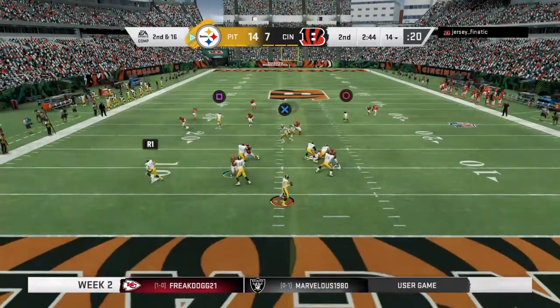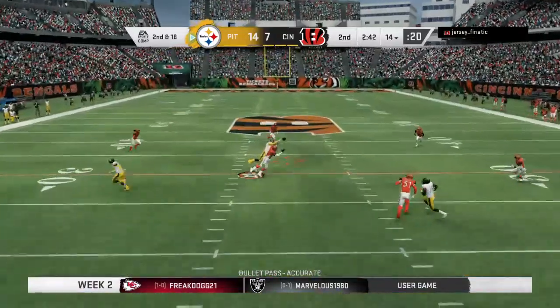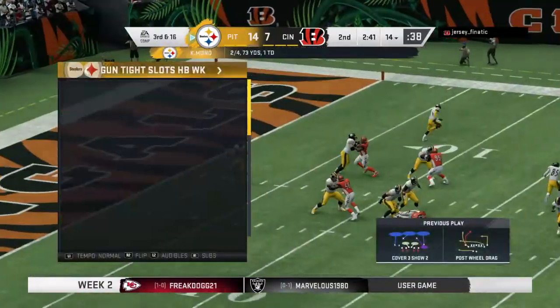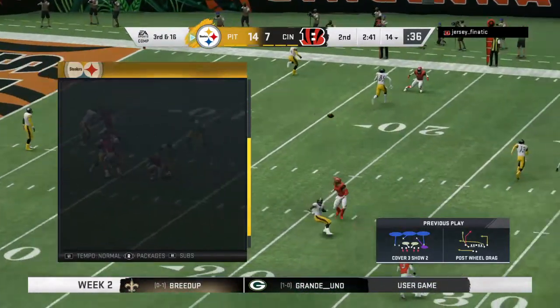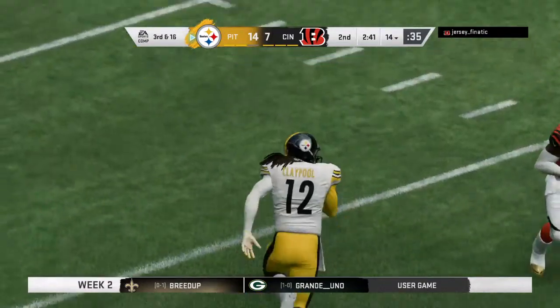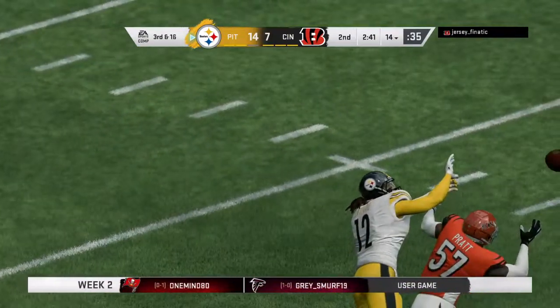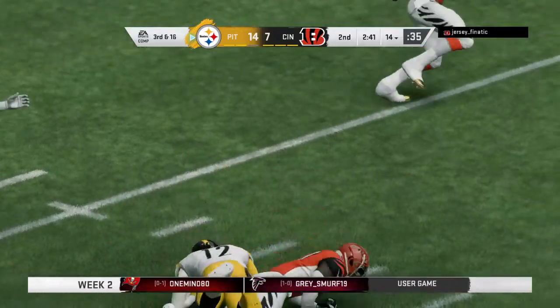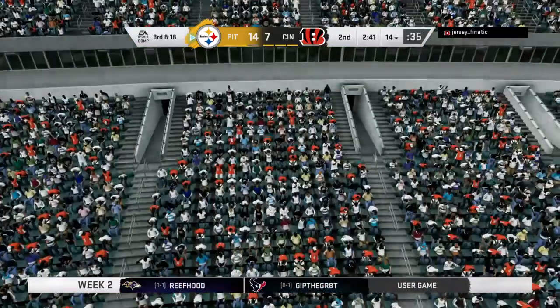Second and long. And that's going to be incomplete. A lot of contact, no call, and it's 3rd down. Brandon, it looked like he had his hands on it for a moment, but let's face it, that was going to be a tough catch all the way because of the presence of the defense right there as he was trying to haul it in. Yeah, nice job to force the incompletion.